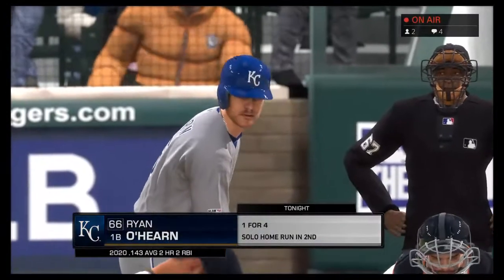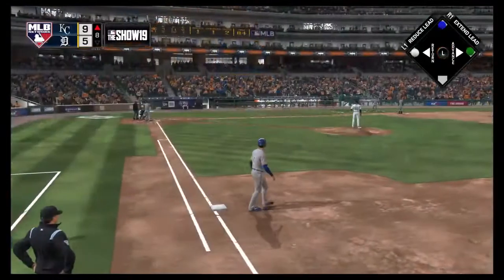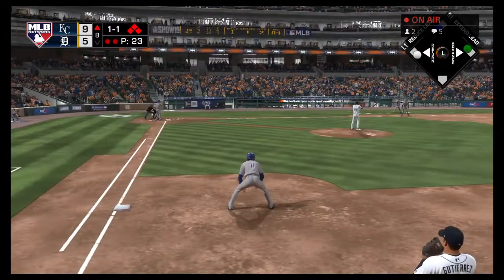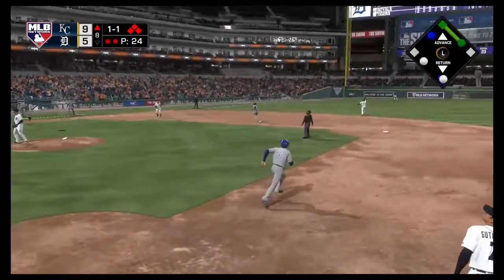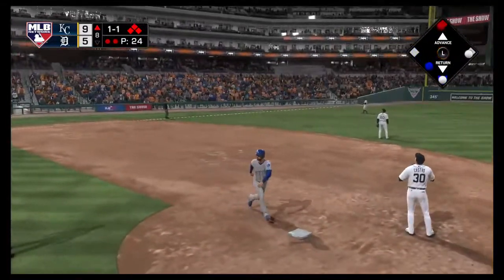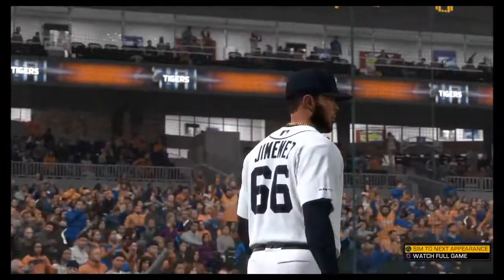Digging in, Ryan O'Hearn. Perhaps he can drive another one out of the park just like he did back in the second. He's set. Here comes the 1-1. Now ball hit in the air, and this looks like it'll get him out of it. Stewart is there as he makes the catch, and they'll tightrope out of danger.